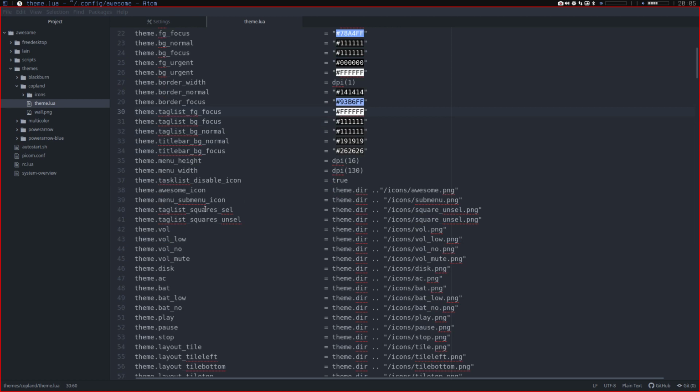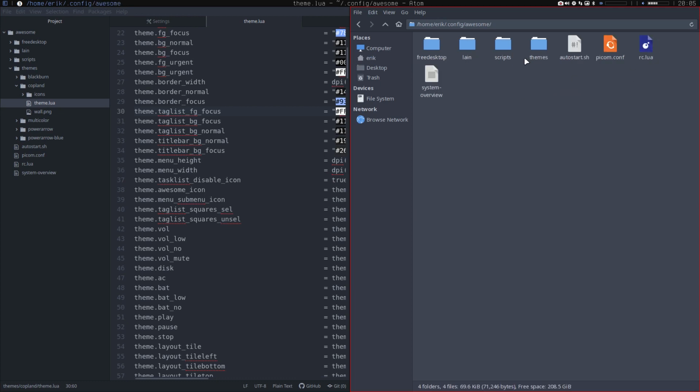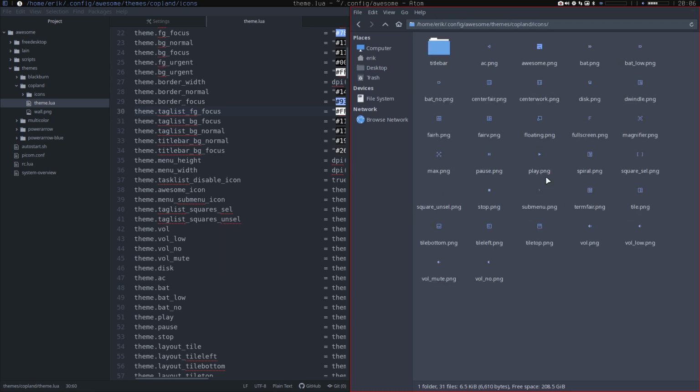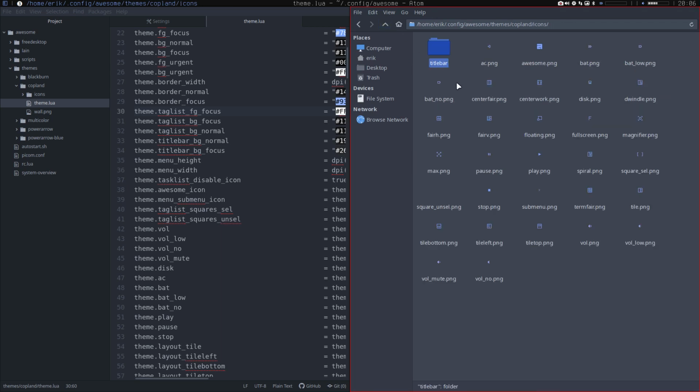Theme awesome icon. What else would I change personally? So these includes, they say it includes something. Let's have a look. Config and then awesome and then themes and then Copland icons. So the idea is that they provide icons, floating, maximized, and so on, and everything nicely in blue. So I guess we better stick to the blue, right? Because of the design here. Otherwise you have to change this little icon up here and that little icon, and this might be there as well. Yeah, volume things. So they're all defined in here.